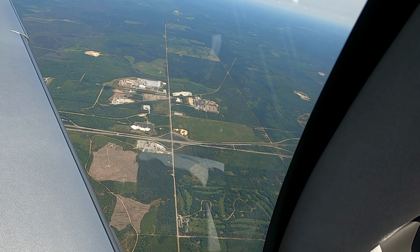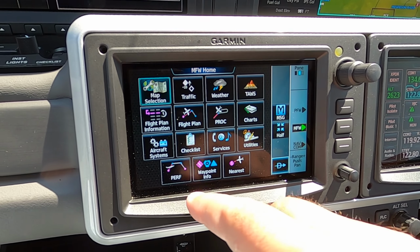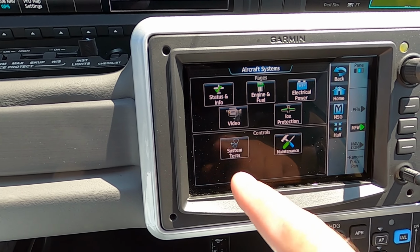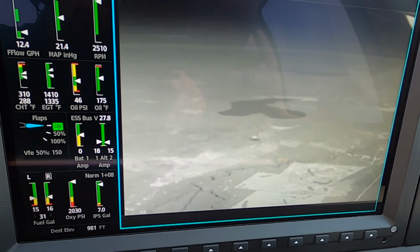A cool feature on this one is I've got the infrared camera. So if you're landing at night at a small airport, you can see deer or see through some of the weather. Really, really handy. It's under the left wing.